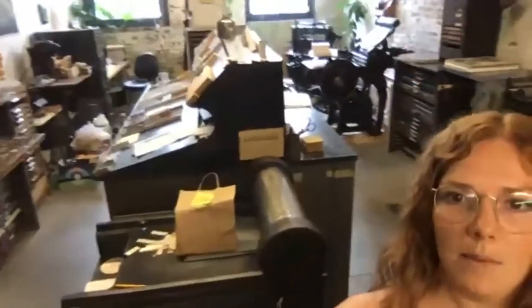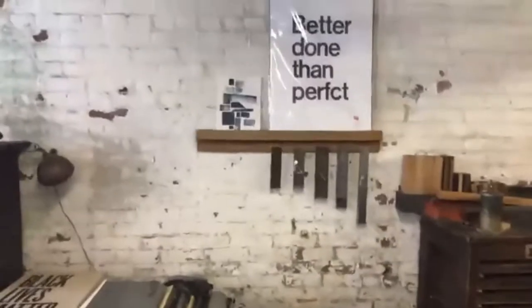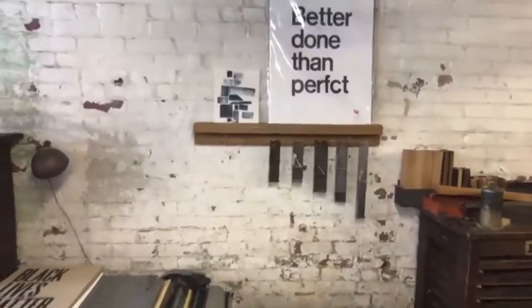Yeah, so I've got my leading reglets on this side. So we've kind of got the studio here split by this double type case. I'm going down the Vandercook side, running into things. Composing stick. This poster from Eric Speakerman, which I got at Hamilton, is like a motto for life because I'm a perfectionist and always have been, and it's been a battle.